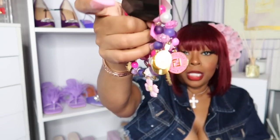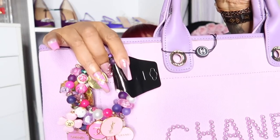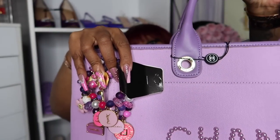So her daughter also has bracelets like this. I used to show you guys all the time, like around the pandemic. So she just gave me a matching bracelet set to go with it. So you can order these bracelet sets from her as well.